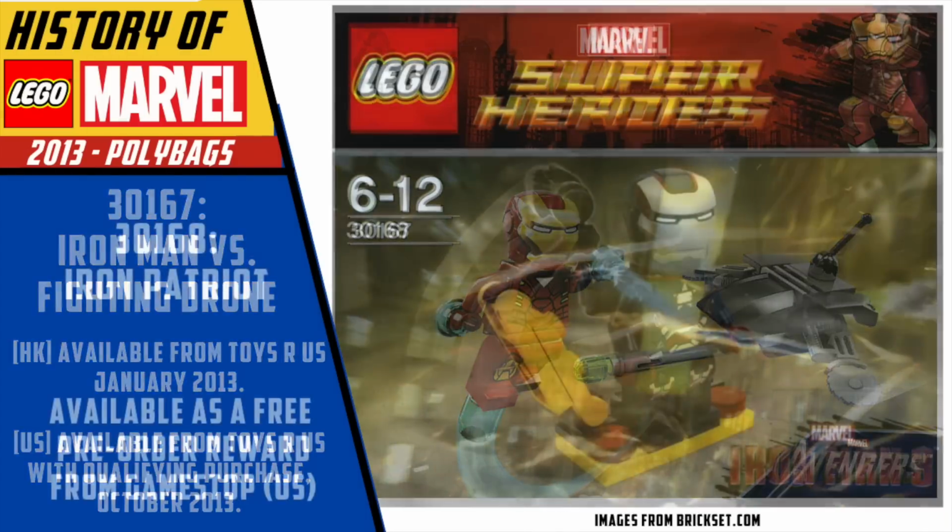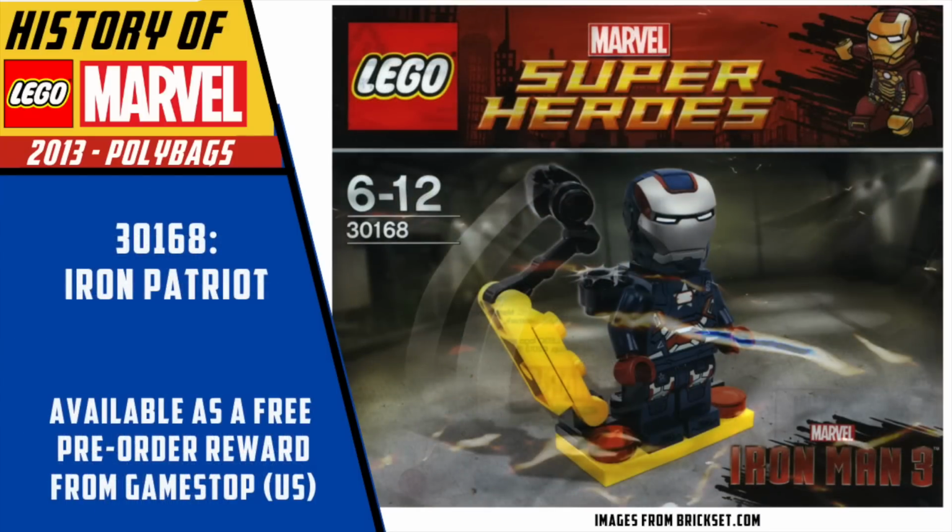Then the last release for the year was an Iron Man 3 release, which was the Iron Patriot minifigure that was available as a free pre-order reward from GameStop here in the United States if you pre-ordered the LEGO Marvel video game, the first one that is, which was an awesome game actually. So that brought 2013 into 2014, and unfortunately we didn't get any other LEGO Marvel sets from 2013, and even in 2014 we didn't get very much as far as the MCU is concerned until the later half of the year, so let's dive in and take a look at what we did get.